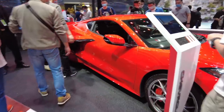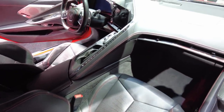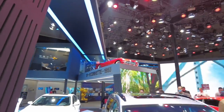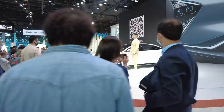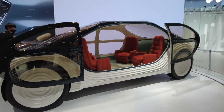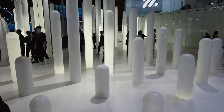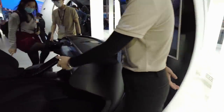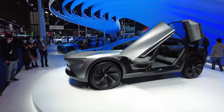I know electric cars are all the rage and everyone wants a Tesla and everything, but I will happily take a Corvette over any of them. They got the original 1953 Corvette up there. It's like navigating a forest of light pillars. It's insane. That's a Buick. That is pretty cool.